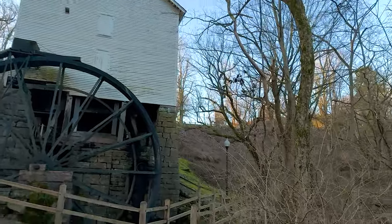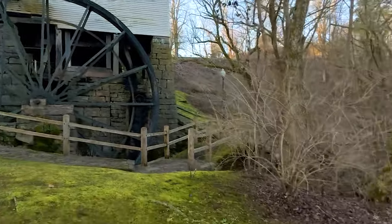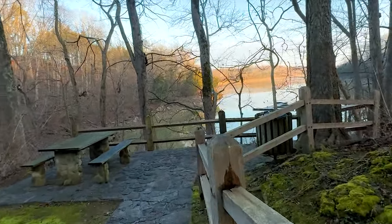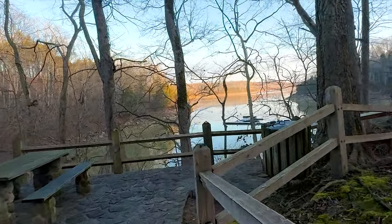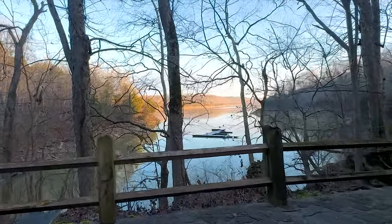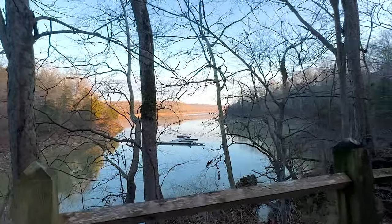The historic grist mill at Mill Springs Mill on the shoreline of Lake Cumberland in Monticello, Kentucky. You can take a journey back in time when cornmeal and wheat were once processed and shipped down the Cumberland River to customers downstream.